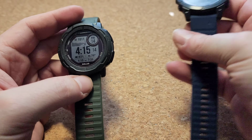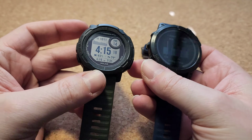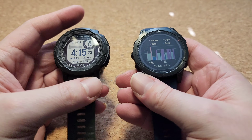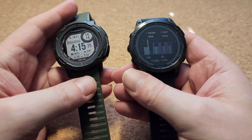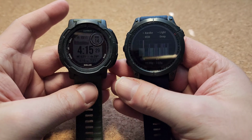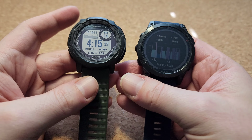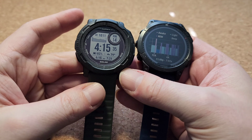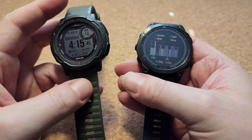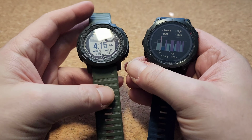Now, as far as build quality, obviously this one's got better materials. It's titanium metal, but this one is no slouch either. It is plastic, but it's extremely durable. For my purposes, I'm not going to break either of these, so I would call it a draw there. It's a tough choice. Ultimately, I think I've got to try the 65, because with that one you get the lightness of the Instinct with the screen of the Fenix. So that one might be a better fit.